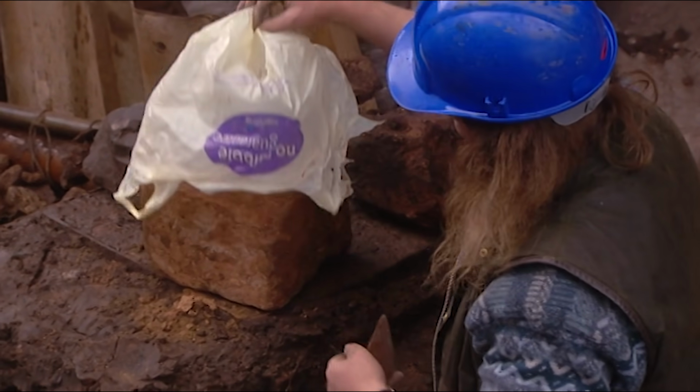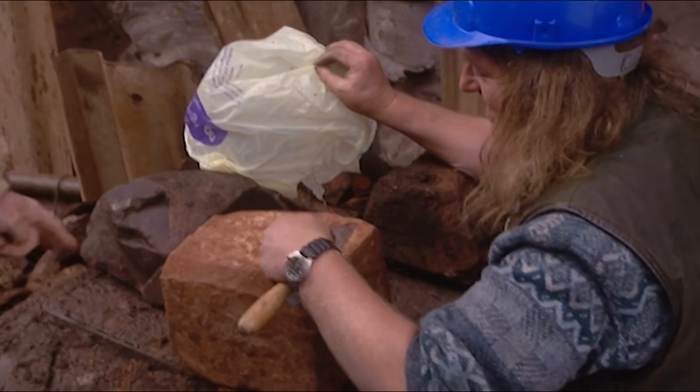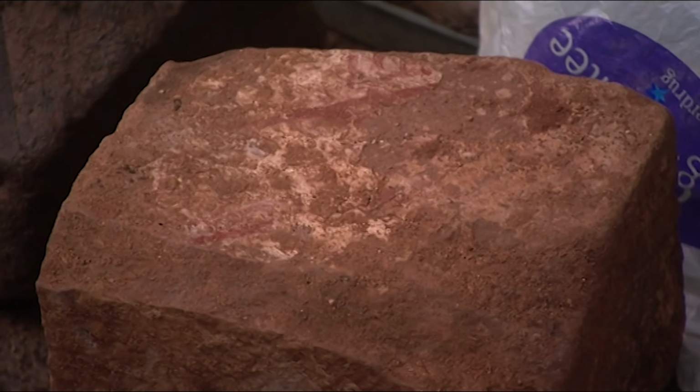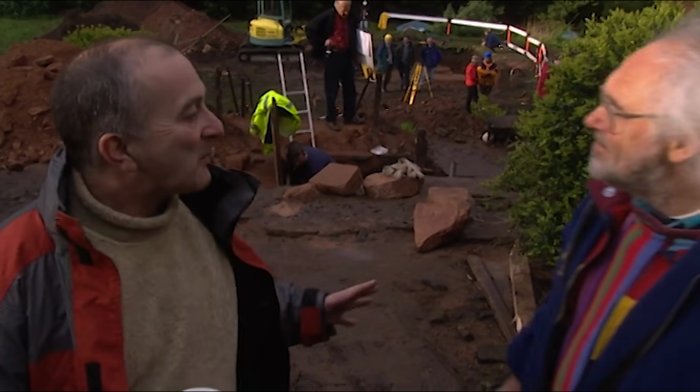Oh, look at that. Is that paint? That is paint. Isn't that amazing? That's wonderful, isn't it? It's been a good day, Mick. Yep. What are we going to do tomorrow?